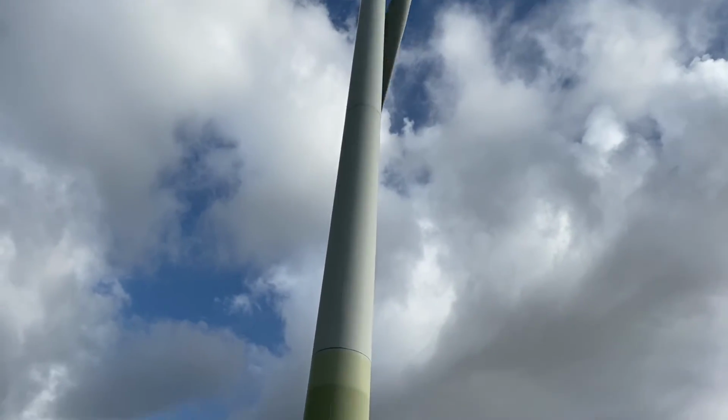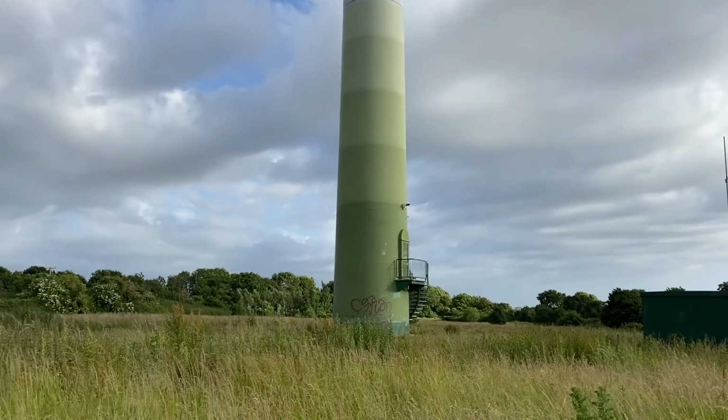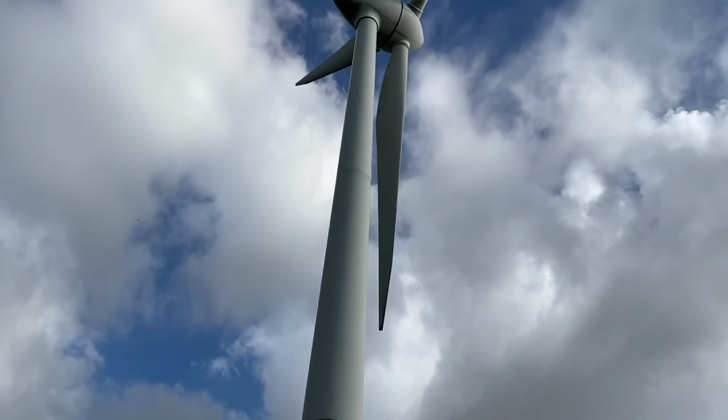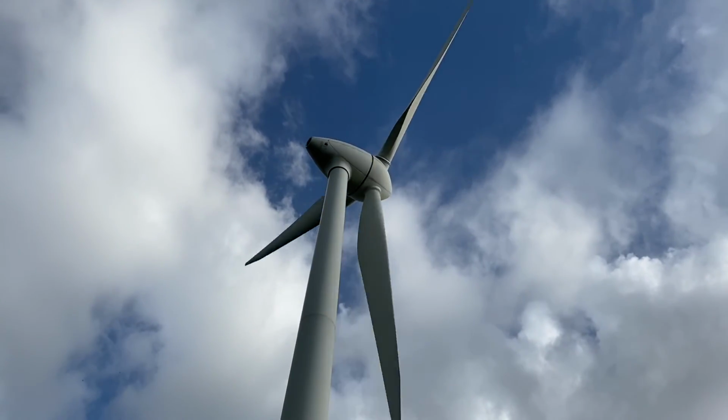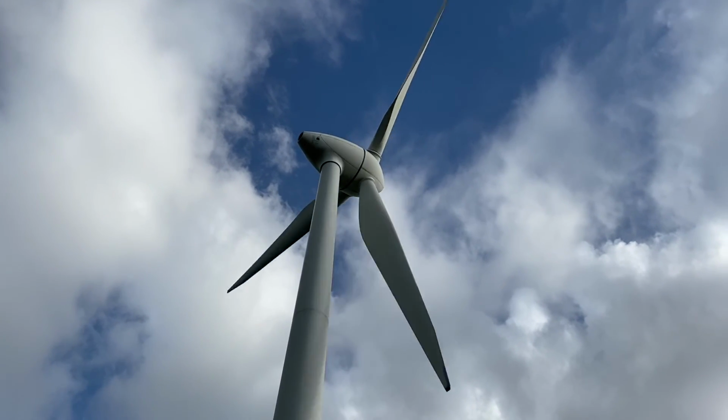You know, it's absolutely incredible. Design, engineering, all coming together to produce one of these things. I know people think they're a nuisance, but I think we're going to be seeing a lot more of them in the future.